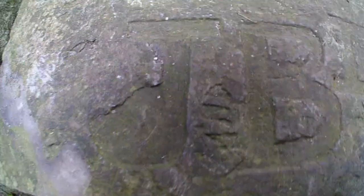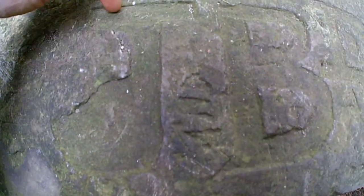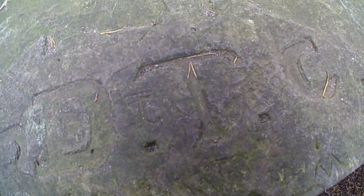Look at the graffiti here. Somebody's spent time, because it's deeply ground in there. Pretty crazy, folks. Let's see a year. Oh, what? 18? Oh, maybe that doesn't say 18. It says M8.